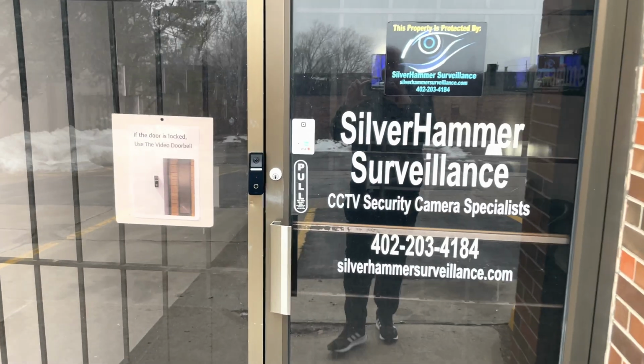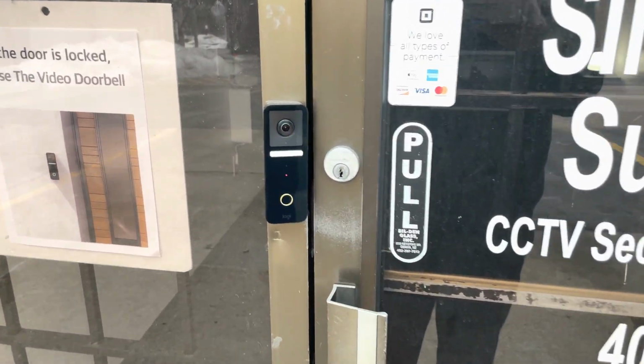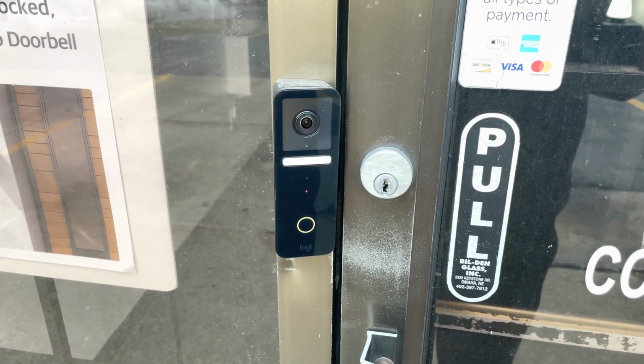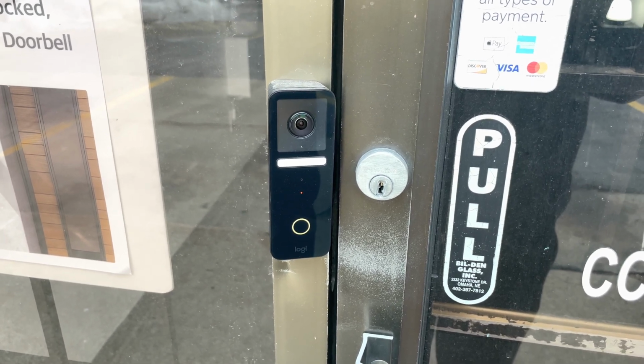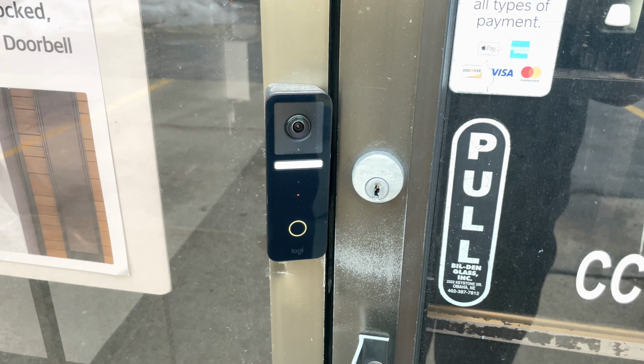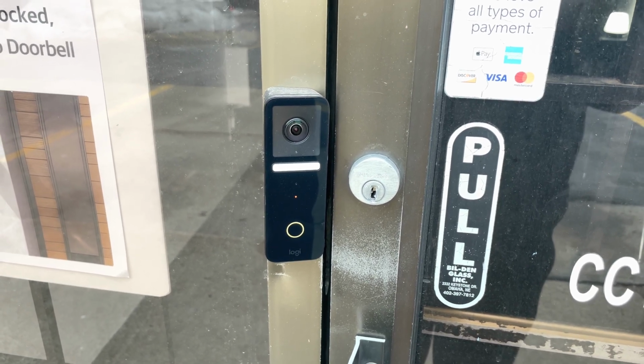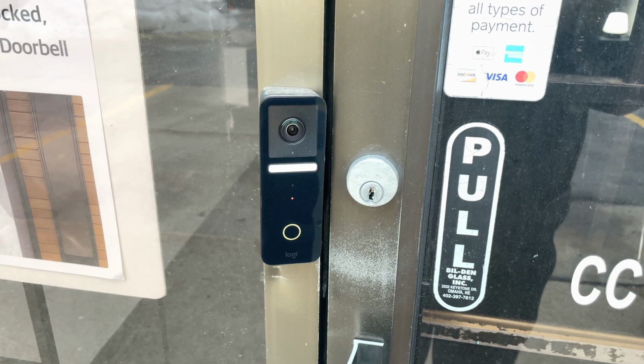As we walk in, we're greeted by our video doorbell, which at this time we're using the Logitech Circle View doorbell. It's part of the Apple HomeKit Secure, which is an Apple-specific security camera program.